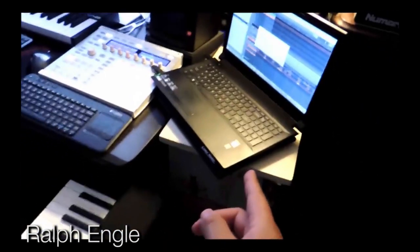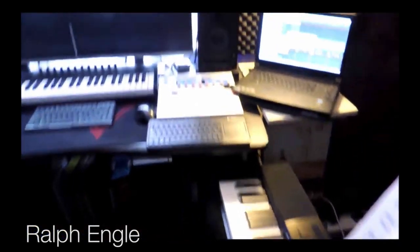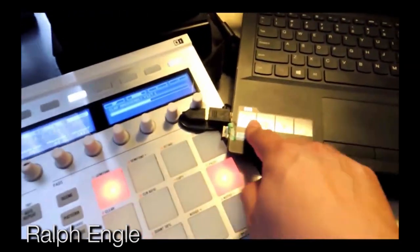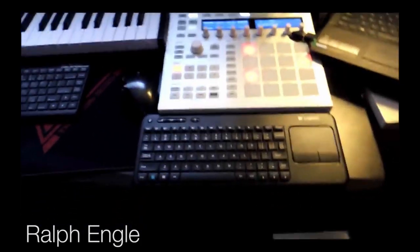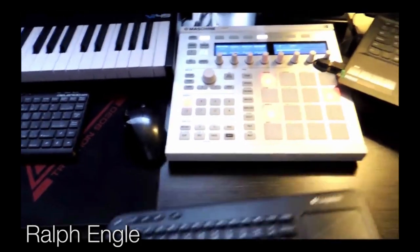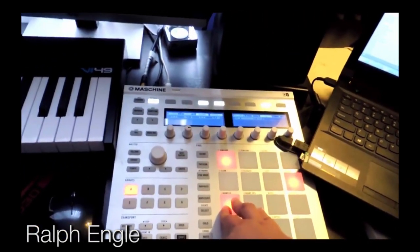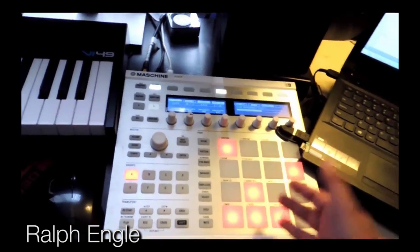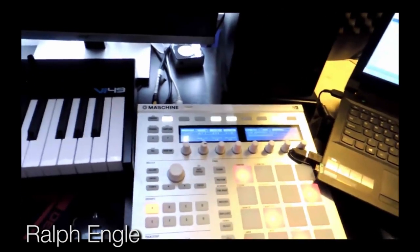Nice laptop, which runs mainly VSTs and Machine. I use it sort of like a module, and the model is B50 Lenovo, I believe. This is great. Logitech wireless keyboard. I can work on stuff wirelessly if required. Machine, which is awesome. Drum machine. The drum sounds on this are awesome. You can get their Machine expansions, which I recommend, and it's just a great sounding tool.